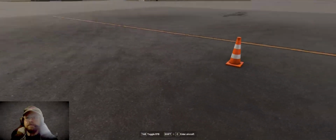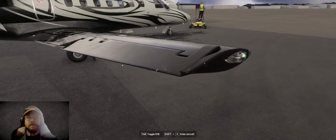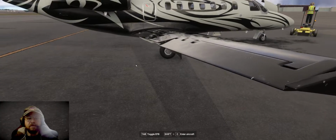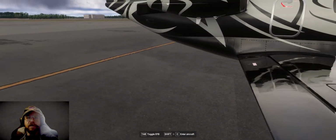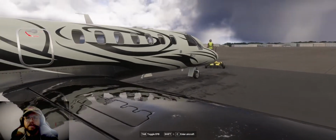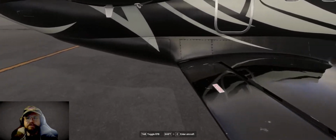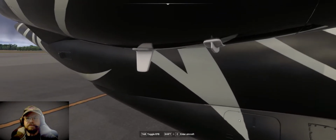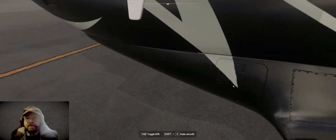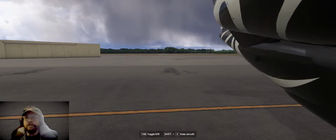They'll come around. No chocks, which is weird. We do have some 2024 items. We can check our ailerons. Can't check our flaps. Kind of dig this zebra livery. It looks pretty good. Not a step. So none of these panels open up. I would imagine that's the waste dump for the toilet.